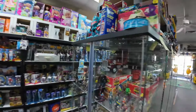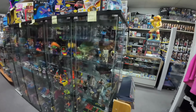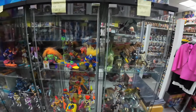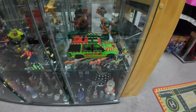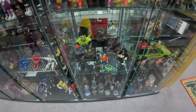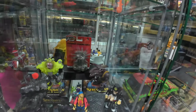Then you go over on the other side. More showcases. Look at this. One here. And the Troll Warriors too, which I'm a big collector of. Love the Troll Warriors. Jurassic Park. A lot of retro Jurassic Park, some of the old stuff from the 90s. Nice. Just picked them up. Extreme Dinosaurs, I think they're called. Yeah. The Pterodactyl.